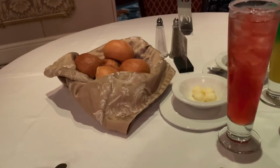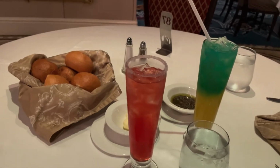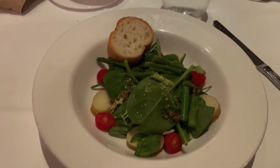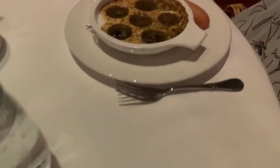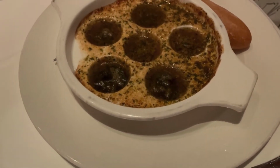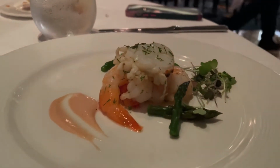And when we started our meal, we kicked it off with a couple drinks for the last night. I got the double crowned, and Michaela got the cool looking Imperial Illusion. And then we each got 2 appetizers. I started with the farmhouse salad, which was pretty good. Nothing earth-shattering as far as the salad goes, but Michaela got the escargot. She absolutely loved it. It fell apart in her mouth. And then she followed that up with the jumbo shrimp and lobster, which she really liked for seafood.